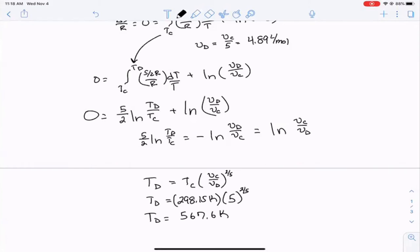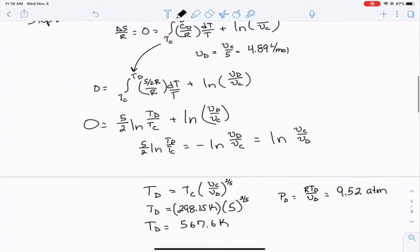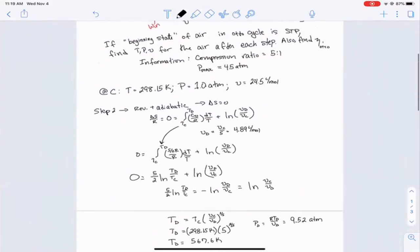And then the final state here that we need to know is the pressure at D, which of course is just equal to RT_D over V_D from the ideal gas equation of state, right? And we find then that that is 9.52 atmospheres. Okay. All right. So hopefully that feels okay, right?